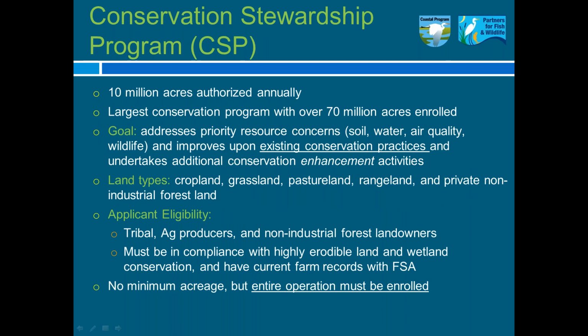So the other Working Lands program is the Conservation Stewardship Program. And this is the largest conservation program out of all the ones discussed today because it has over 70 million acres that are enrolled nationwide. And on an annual basis, there is a 10 million acre cap on what new acres can be enrolled into the program.